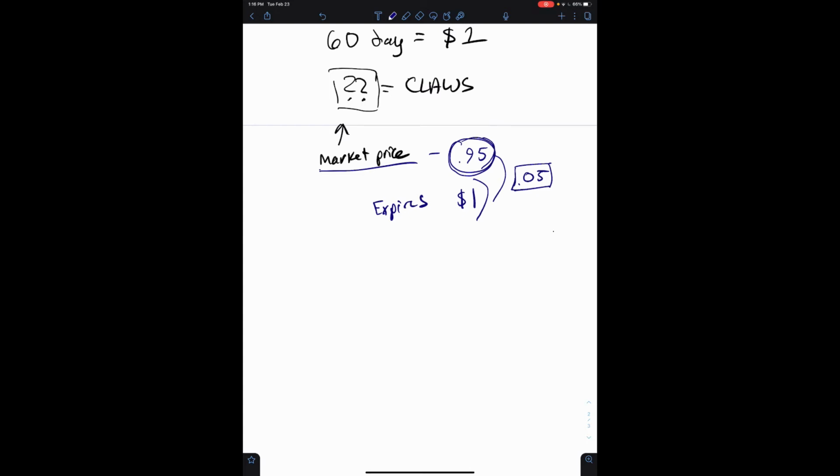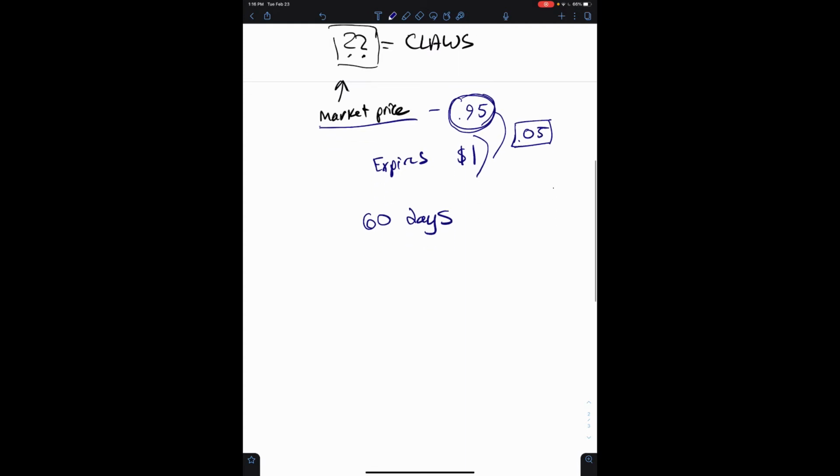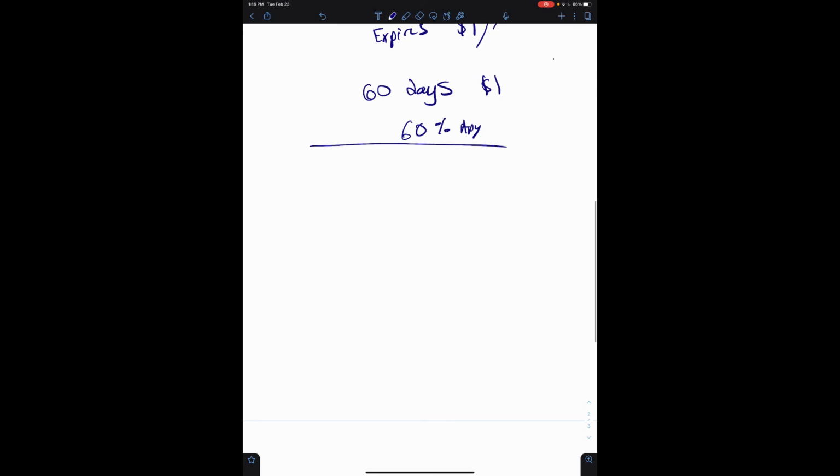If somebody comes in with USDC and buys these for 95 cents and they expire in 60 days for $1, well, they are basically buying something that will yield 5 cents per dollar over 60 days, which is what, 60% APY? Just doing some napkin math in my head. I don't know if that's quite right. So that's kind of a basic idea. I don't want to go into too much detail here.